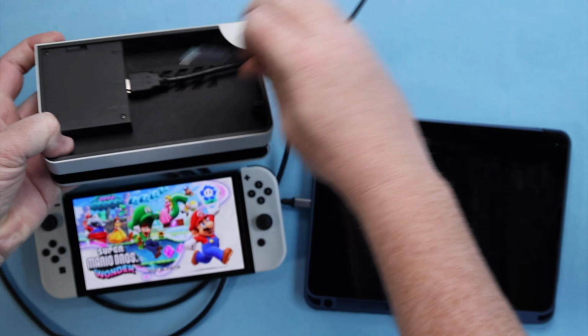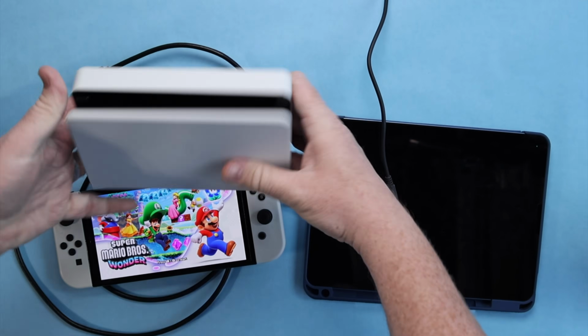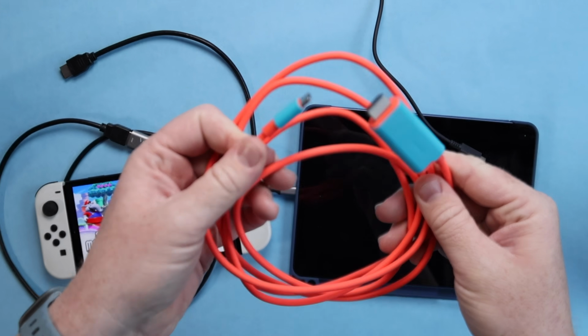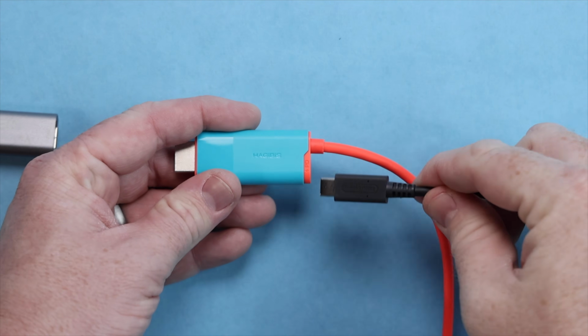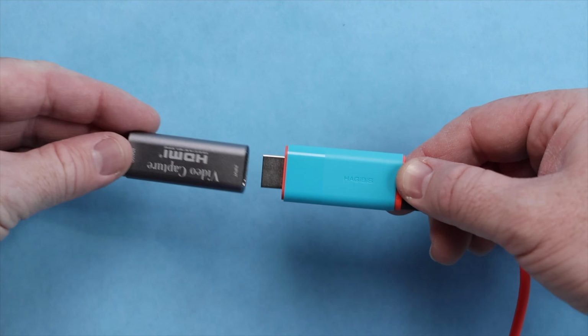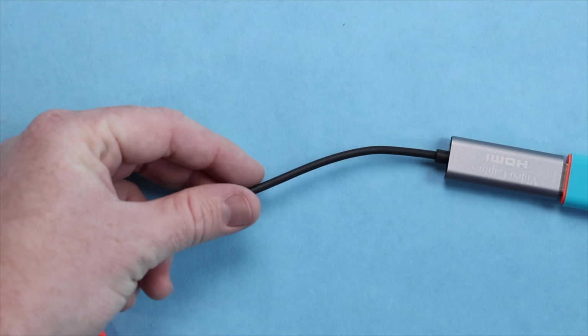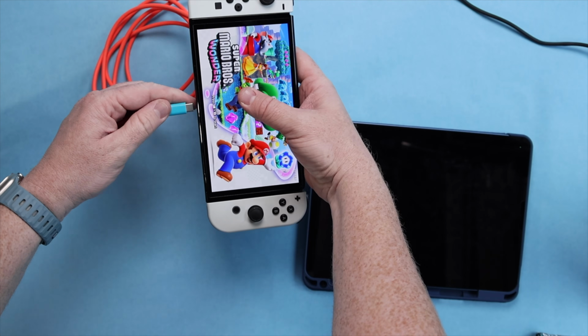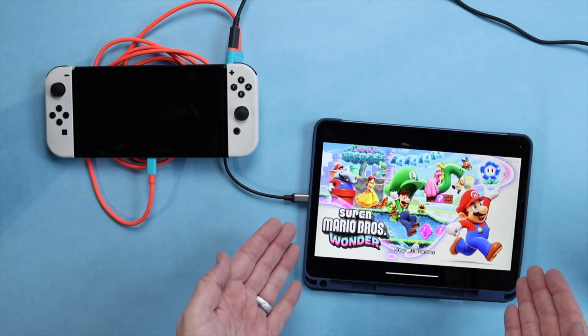To make it even easier, I'm gonna show you how you can kick the Switch dock out of this setup and just use a cable instead. I found this cable on Amazon, and it's essentially a Nintendo Switch dock, but in cable form. So you'll plug power into part of this cable that has a USB-C port, and then you'll plug that HDMI port into either a TV or in this case into the USB-C capture card of your iPad that allows you to view your Switch game on your iPad screen, but you can also use this on a regular TV to bypass having to have a dock.